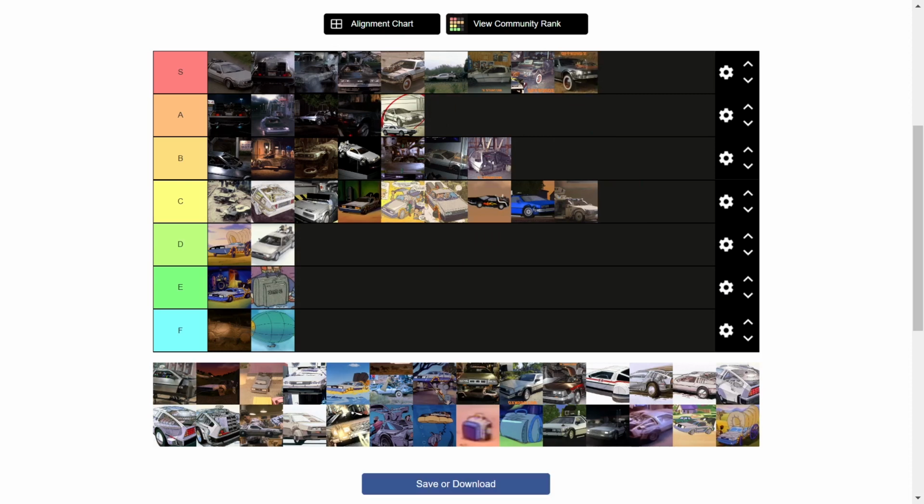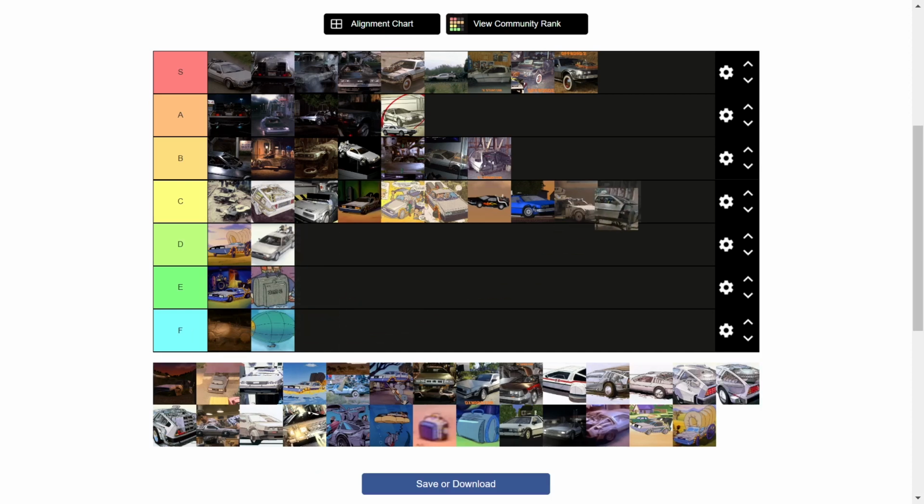What about the camera car, which was basically made to demonstrate the special effects for an attraction? Put that C tier. C tier? C for camera. Just because there's no car, alright? And you put it below the real C car because it wasn't used in the film.